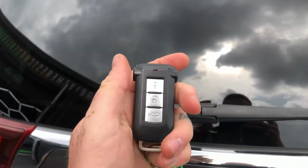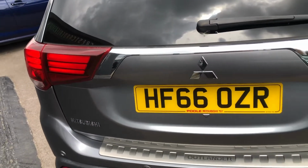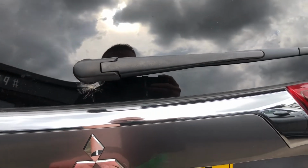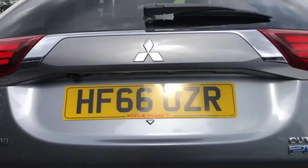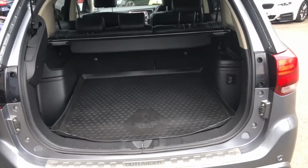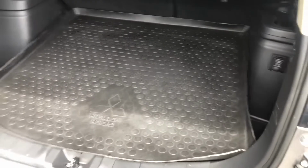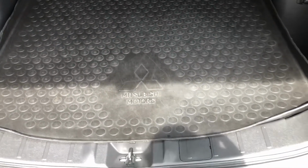Now the boot is really simple to open, so on one of the two keys you can see here, you hold it down, you can open the car, click the button, and of course it does open up from there. And there you go. So click the button underneath, sensor reacts and it lifts up automatically, and look how much space you have in the back of the Outlander. They've always been a good car, but these now, especially considering you've got the official genuine Mitsubishi part there of the boot protector to save any carpet getting damaged.